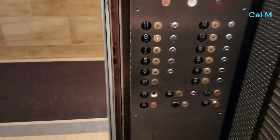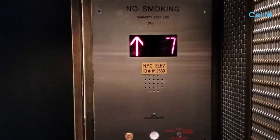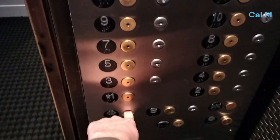One more trip up to 9 and we'll get a cab view. Gorgeous cabs. As of now, again, these are originally OTIS from 1926. KONE replaced these in 2001, and now they're being modernized by BP Elevator.